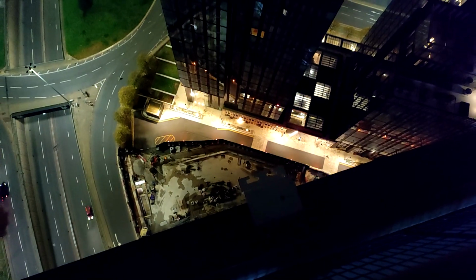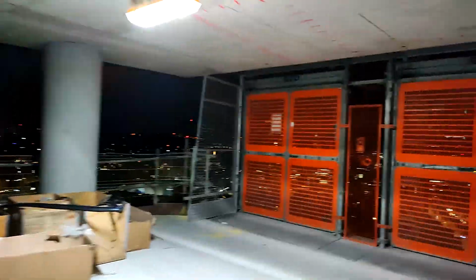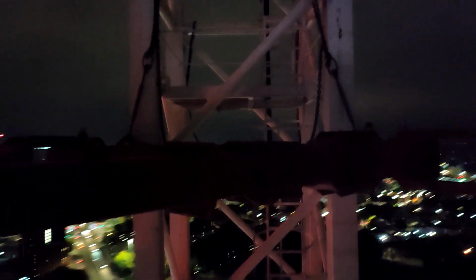You can see on this part they're about to install the interior of the building. And let's take a look at the Alimak Hek. And let's take a look at the crane. And notice those red beams between the building and the crane.